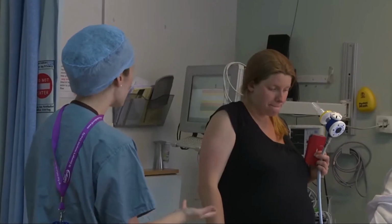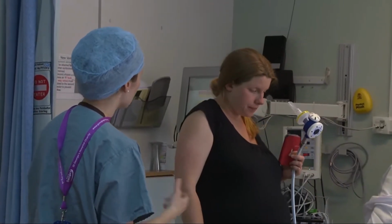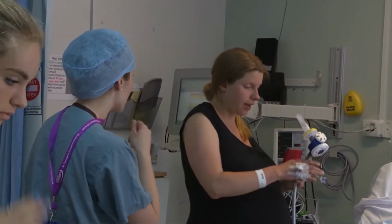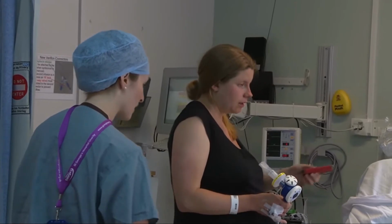If you need an epidural, the anaesthetist will do their best to come to you as quickly as possible. However, the delivery suite can be very busy, and you may need to wait a short while until the anaesthetist is free.